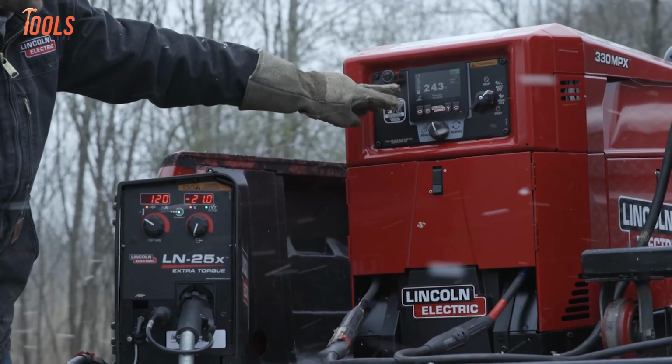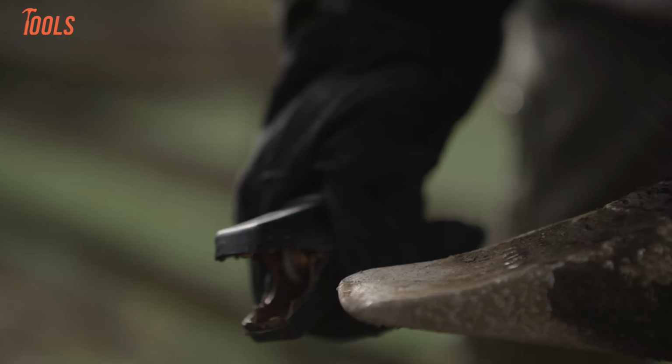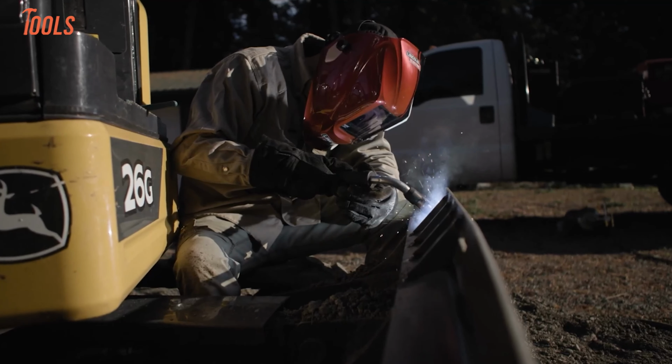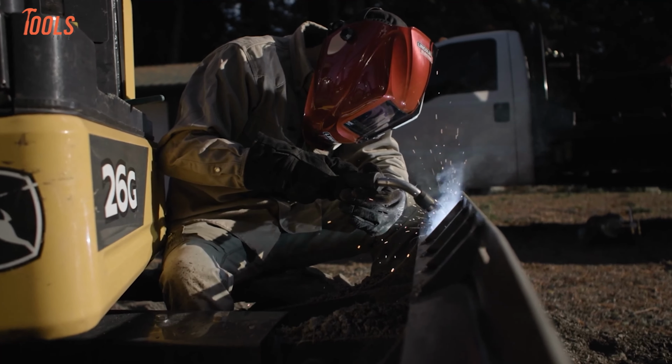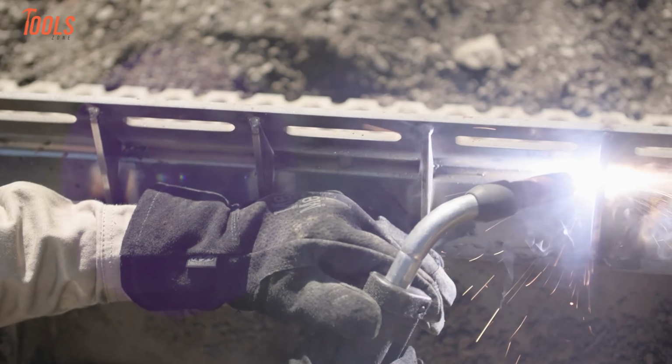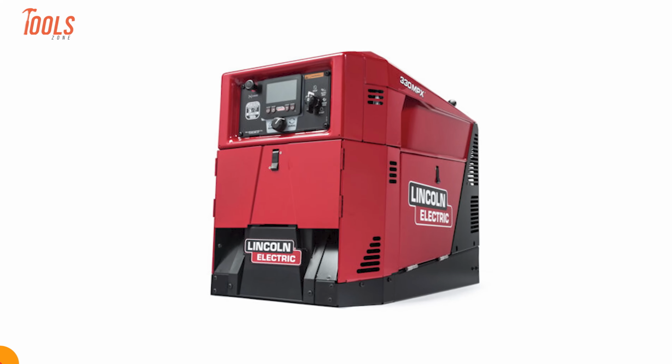The control panel is intuitive. It gives you control over settings such as voltage, current, and welding speed, so you can adjust them to match the demands of your project. Overall, the Ranger 330 MPX is a highly adaptable and portable welding machine.